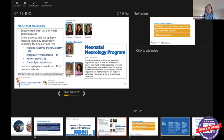I put a picture here of our neonatal neurology program, who provide care for our patients who not only have neonatal seizures, but also are in the NICU and then need to follow up with neurology outside of the hospital. And so I have our team there, and I'm the one who is focusing on neonatal seizures and epilepsy of the group.